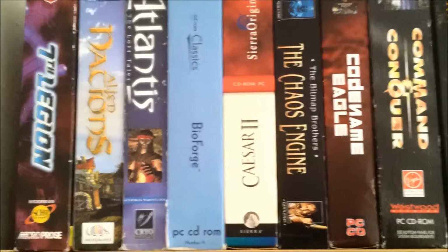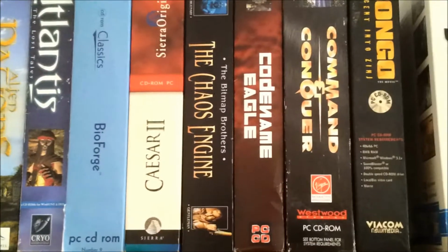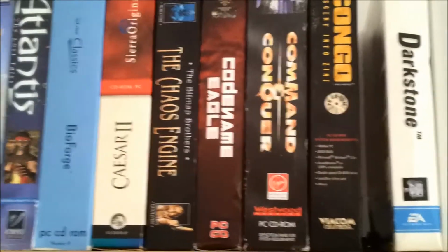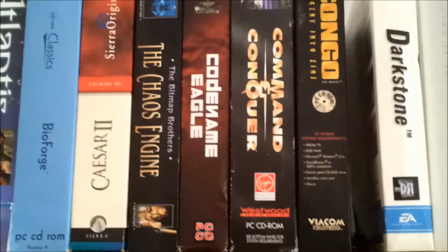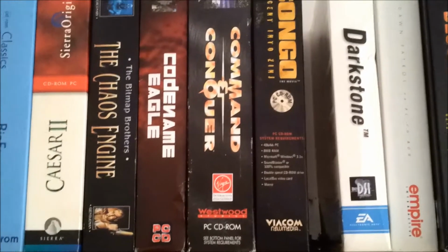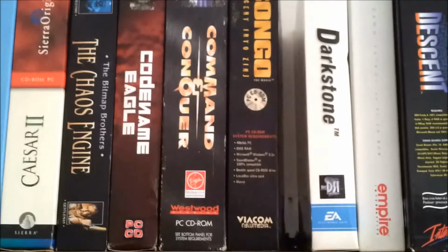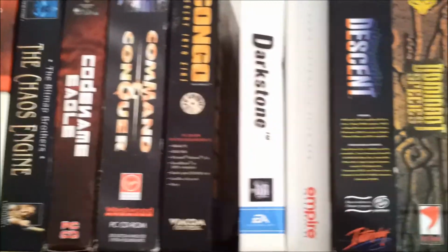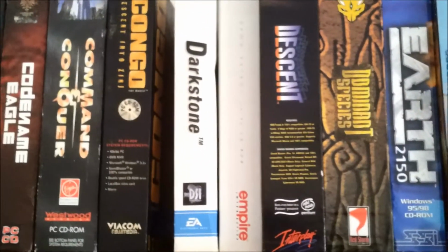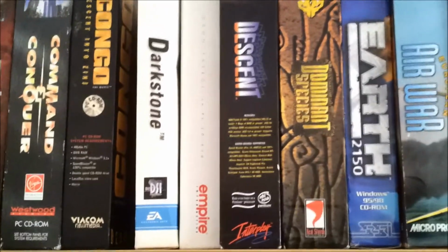Here are my big box PC games. I enjoyed playing a lot of Bitmap Brothers games in the early 90s. Chaos Engine, Gods and Xenon 2, which I think was a late 80s game. I'm hoping to get some more Command & Conquer big box games, such as Red Alert.